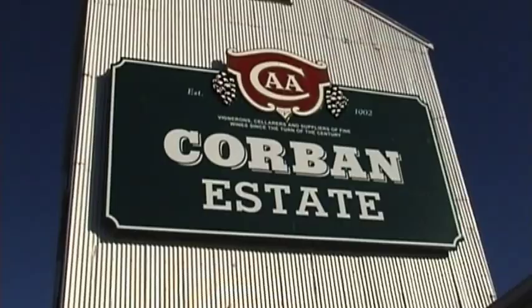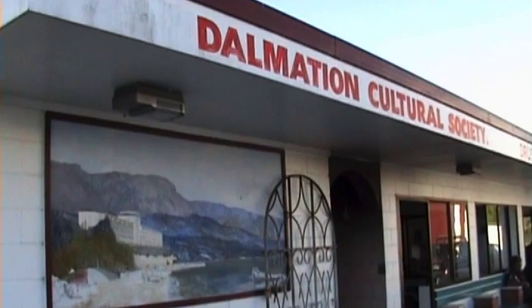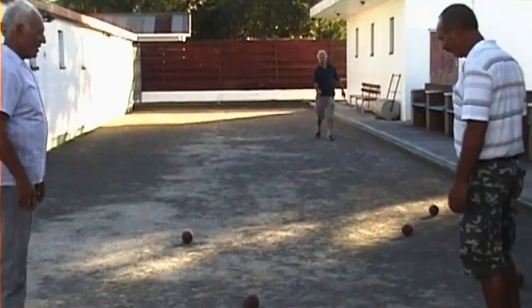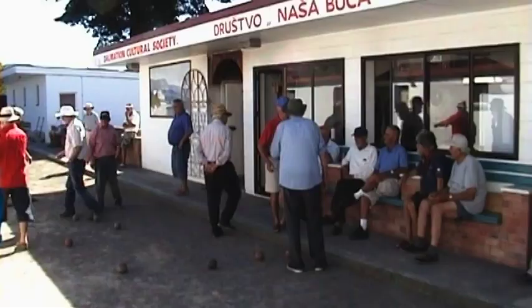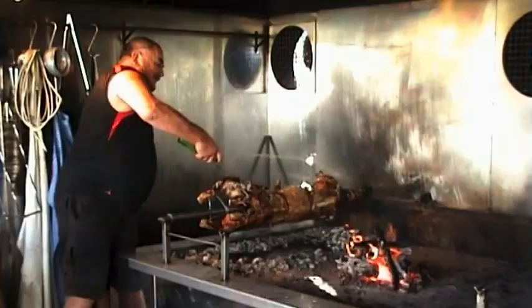Winemaking has a long and varied history in New Zealand. Many hard-working Dalmatian settlers immigrated to West Auckland throughout the early stages of the last century. Some planted orchards, others planted vineyards and started commercially viable wineries. It is their legacy that has played a great part in the current New Zealand wine industry.